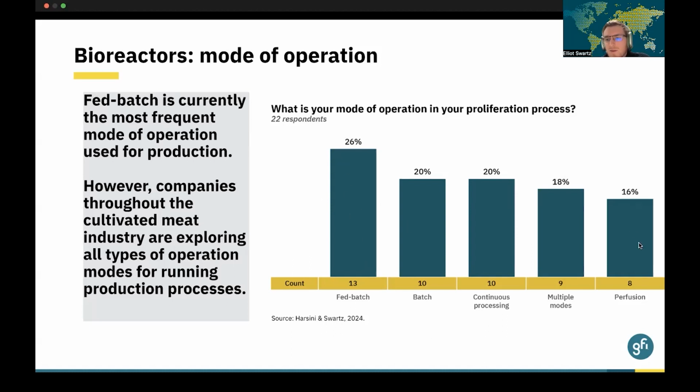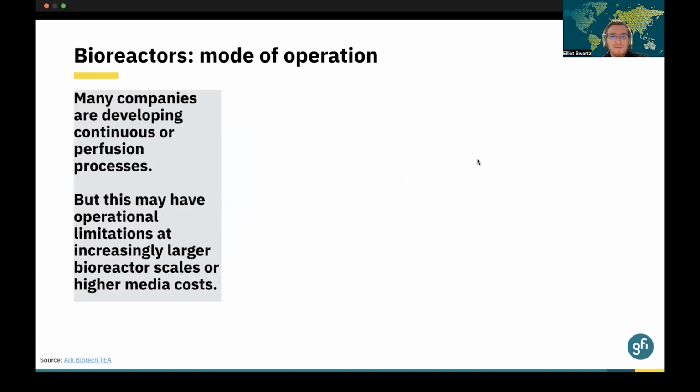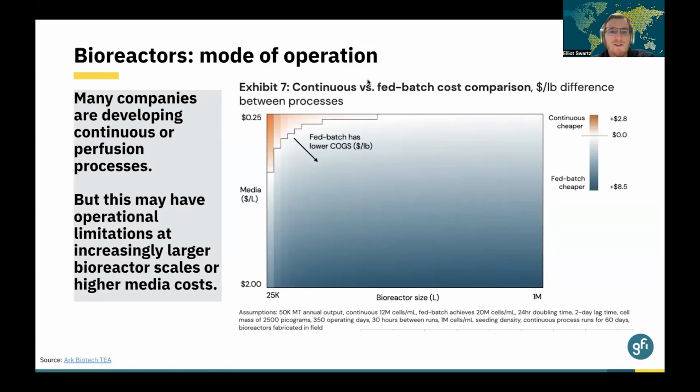However, other modes of operation are being pursued at relatively equal amounts, and basically all of the different types of mode of operation that would be available are being pursued as well. An important question to ask is, how does the mode of operation influence the cost of production? And is there a preferred mode of operation when it comes to scale-up strategy?